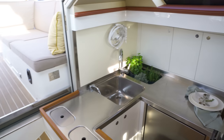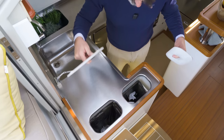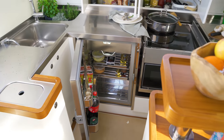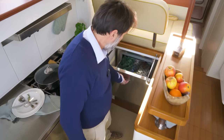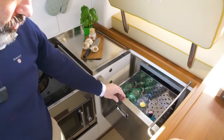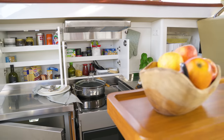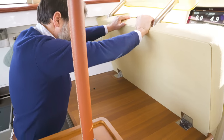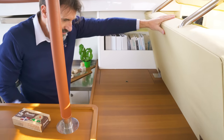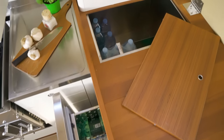A working top, two sinks, easy access, garbage bins, one daily fridge, and a freezer drawer. This one could be a normal fridge or a deep freezer. Lots of space for food. There is another worktop under the navigation seat, with additional possibility for storage or a deep freezer.